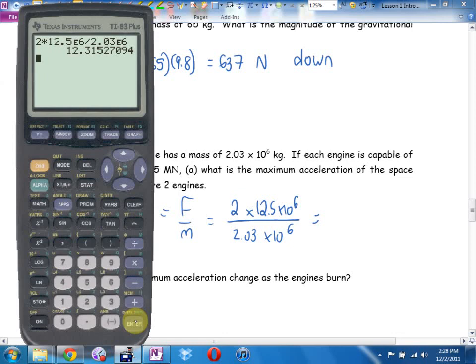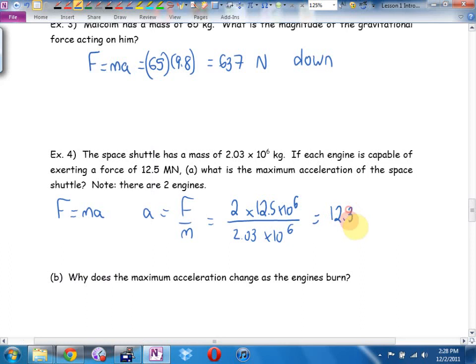12.3 what? Too much thinking. Look up. 12.3 what? Can we say that in English? What do I measure acceleration in? We just did a test on it, folks. What do I measure acceleration in? Meters per second squared. Right? So kilograms, mass; acceleration, meters per second squared; force, kilogram meters per second squared, oh, newton, easier to say.